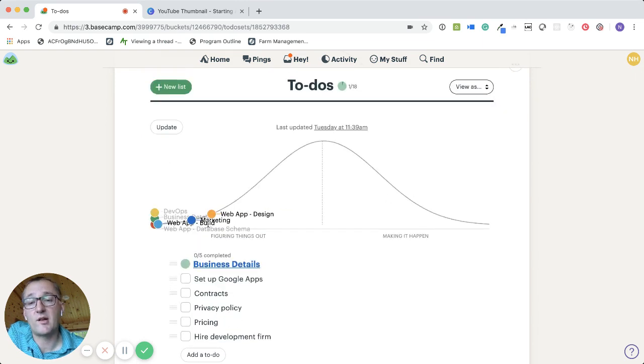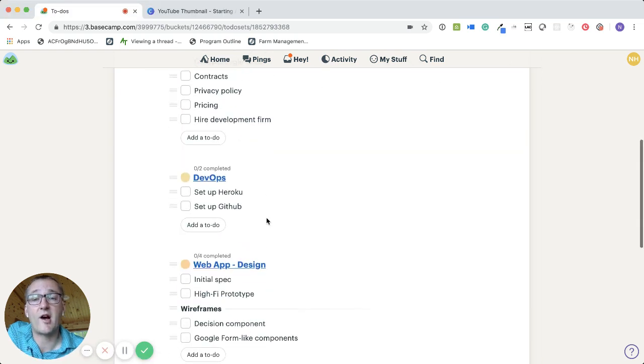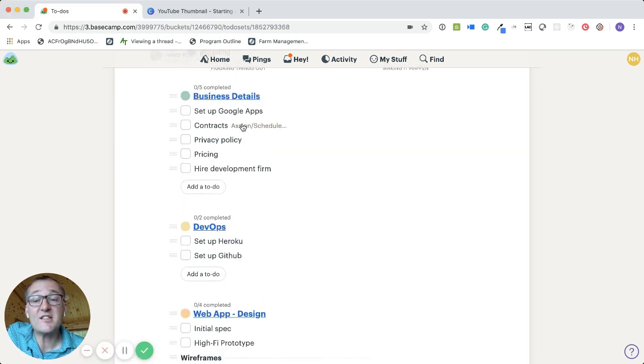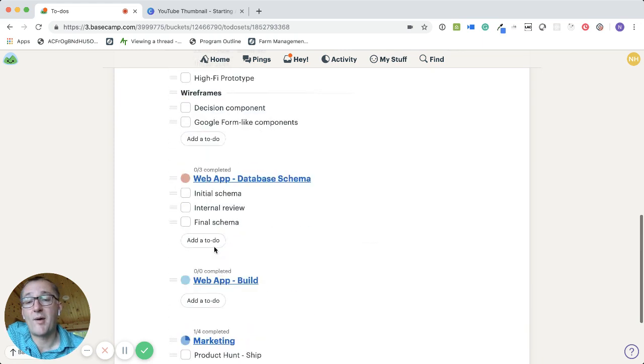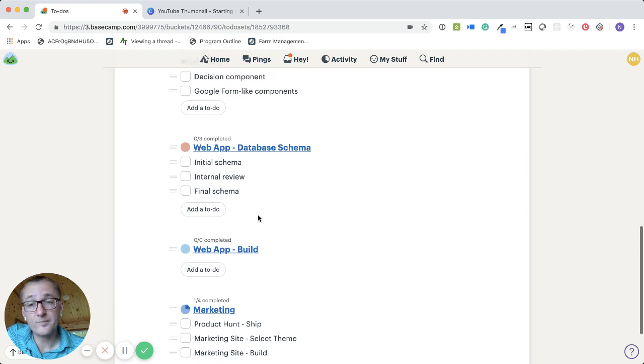I've started doing a little bit of marketing, a little bit of the design. I'm going to talk about the design tomorrow. And here we just have these separate to-do lists set up. I have the business details, DevOps, web app design, some database stuff, the building of the web app. This is going to be probably the heartbeat of this whole Basecamp project, the web app build. We'll track new features, bugs, things that need to be reviewed by myself, and whether they are done.